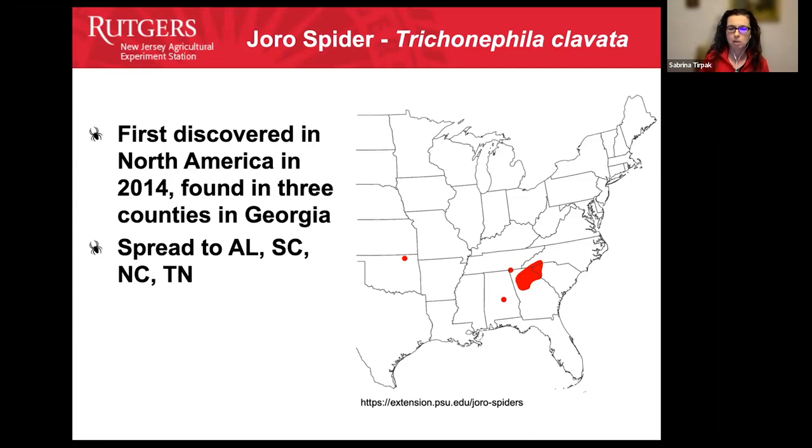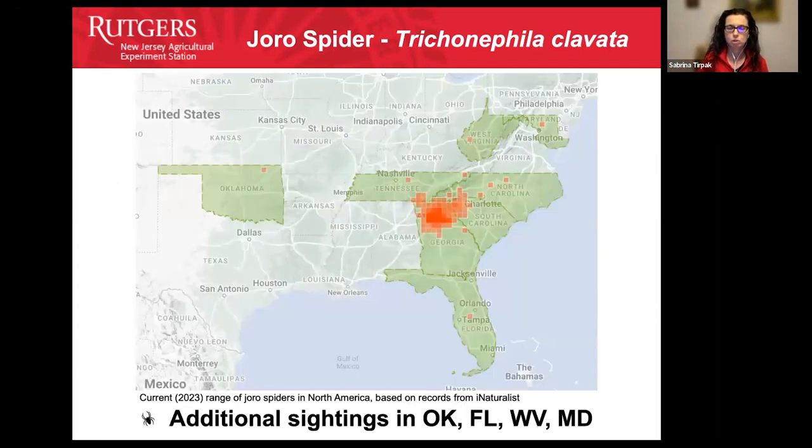The thing about them is similar to what you just heard about with the spotted lanternflies. They make really good hitchhikers. So this was a map that I just pulled off of iNaturalist today. This is showing sightings based on photographic evidence of Joro spiders in North America. So this one in Oklahoma, they think it was just an individual that hitchhiked on a car. She or he, I don't remember, had recently traveled from Georgia.